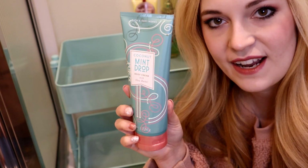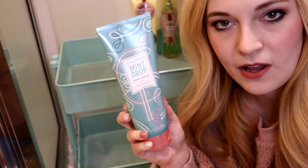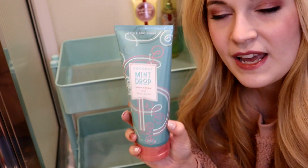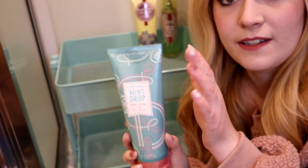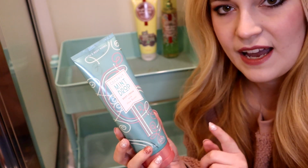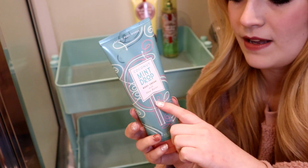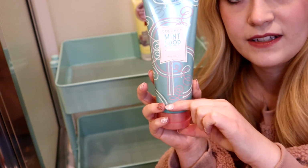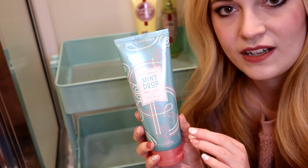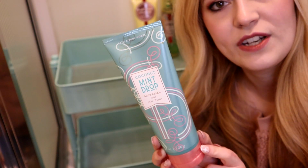Next up, I have a straggler. This has no matching body care anymore. I used to have the whole set, but I used it up long ago. This is Coconut Mint Drop, and this specific packaging was the first year that it had come out. It's 2017. So I used to have a body scrub, shower gel, and I think a body butter as well. So this is about maybe up to here left in cream. So I'm gonna work on using this January and February. This one has notes of white coconut, iced peppermint, and winter musk.